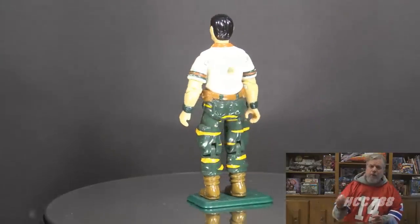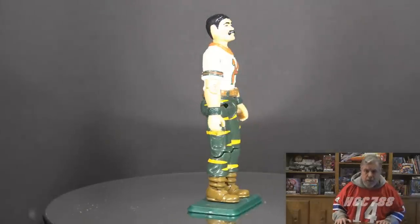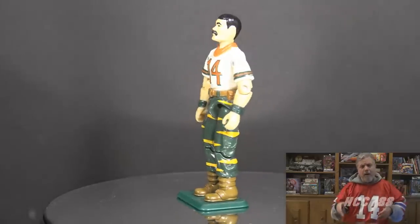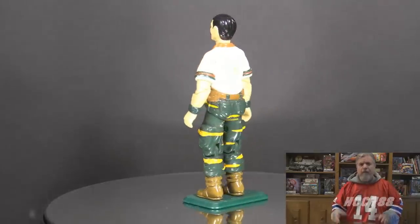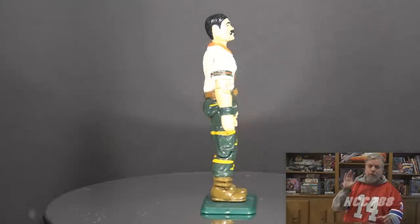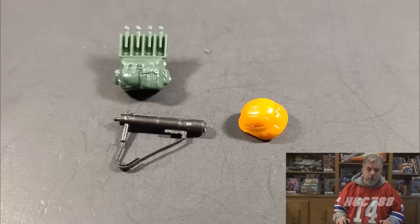As a kid, Bazooka was a frustrating figure for me. He was half of a military-looking figure. He was like Chuckles from 1987. The lower half of the figure looked pretty cool, but the top half was brightly colored. As an adult collector, I have a lot more appreciation for Bazooka. Now I understand the reference for the jersey.